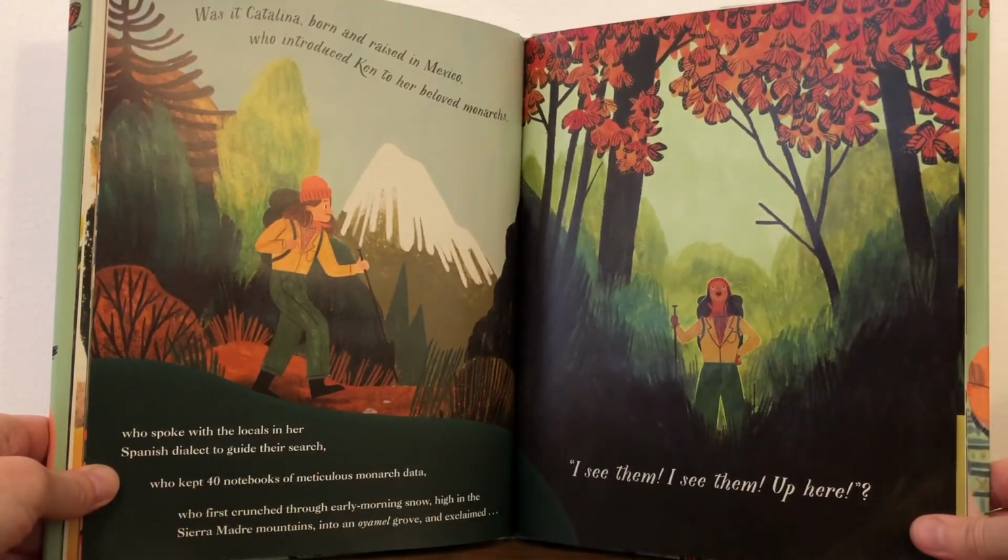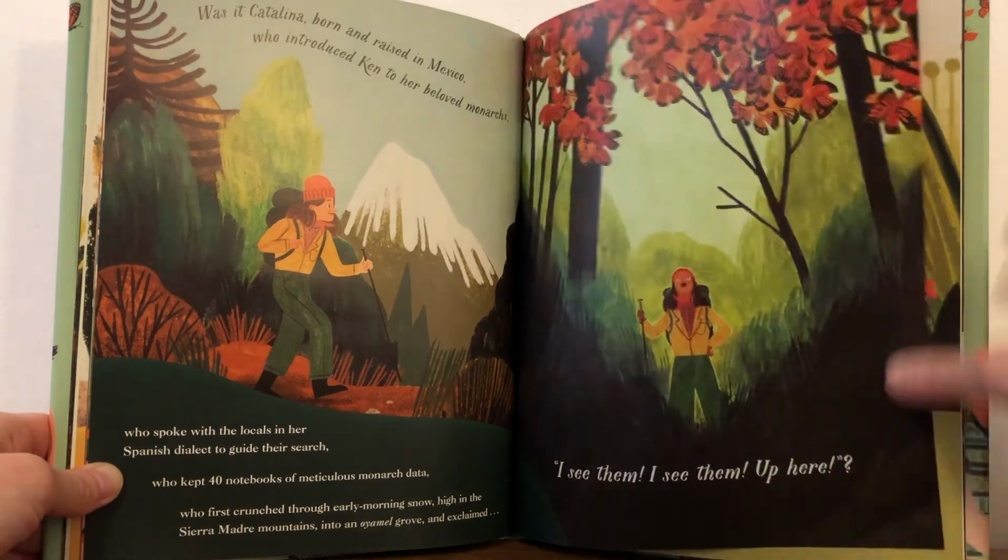Was it Catalina, born and raised in Mexico, who introduced Ken to her beloved monarchs, who spoke with the locals in her Spanish dialect to guide their search, who kept 40 notebooks of meticulous monarch data, who first crunched through early morning snow high in the Sierra Madre Mountains into an Oyamel grove and exclaimed, "I see them! I see them! Up here!"